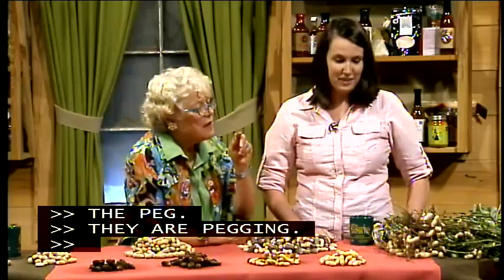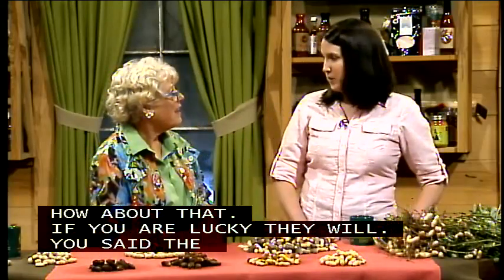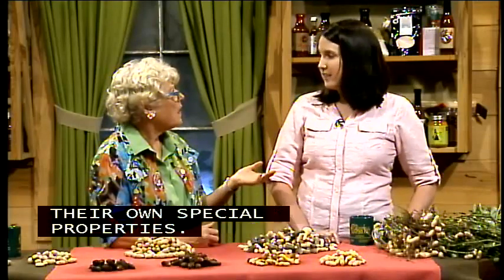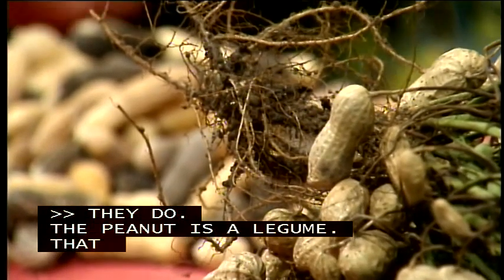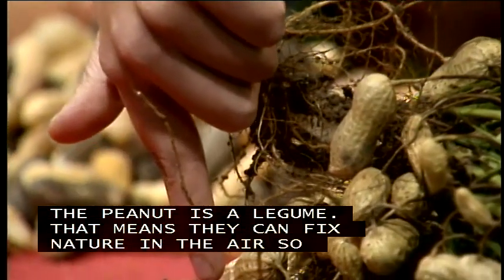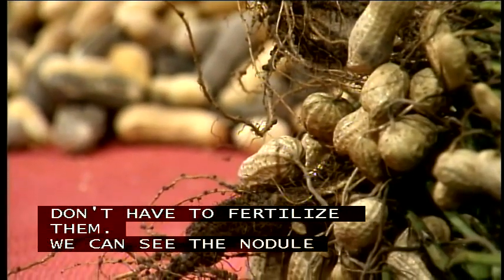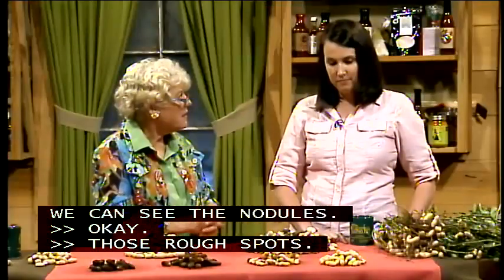But then you said the roots of a peanut have their own special properties also. They do. So the peanut is a legume, just like cowpeas and other plants like that. That means that they can fix nitrogen out of the air, so you don't have to fertilize them with nitrogen fertilizer. Okay. And we can see the little nodules on the roots. Okay. So those little rough spots, little tiny bumps and all. That's like the colony of bacteria that's working with the peanut itself.